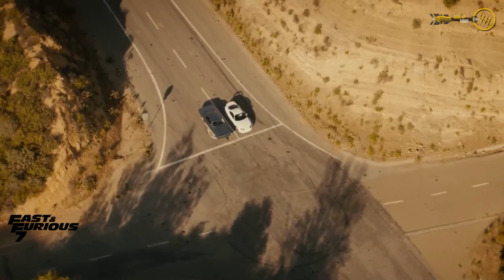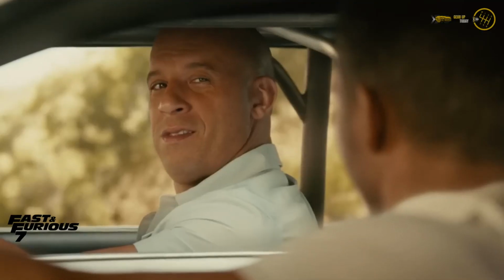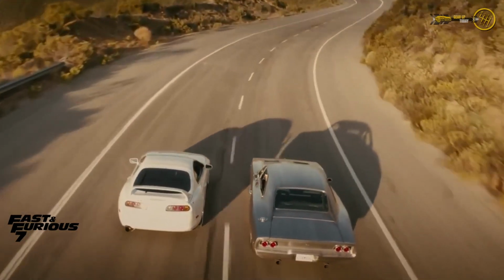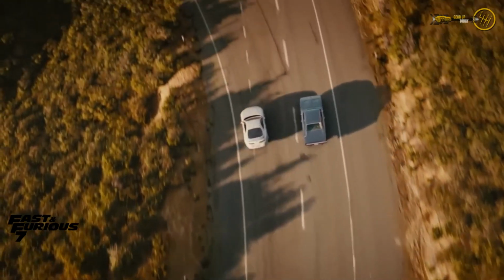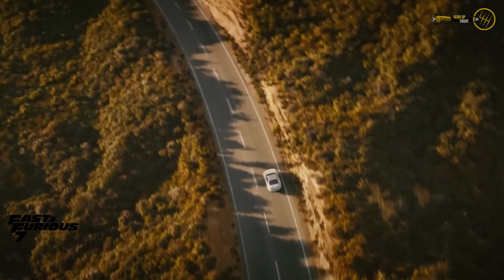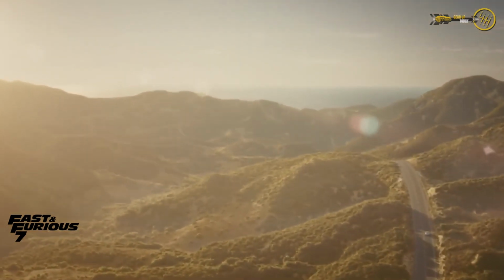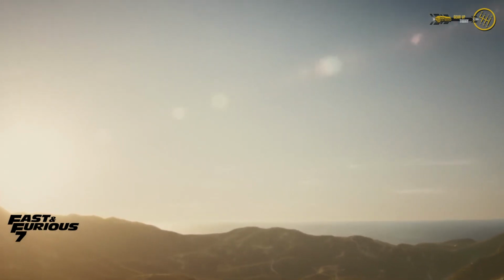In one of the most emotional moments in the saga, Dom and Brian O'Connor share one last ride together, driving side by side on an open road. As Brian, in his white Toyota Supra, takes a different path, Dom's gray Charger continues forward, alone, symbolizing the diverging roads of their lives. This final scene, set against a golden sunset, became an unforgettable tribute to Paul Walker, closing a chapter while cementing the Charger's place not just in the franchise, but in cinematic history. More than just a car, this Charger was a symbol of brotherhood, loyalty, and the road that never truly ends.